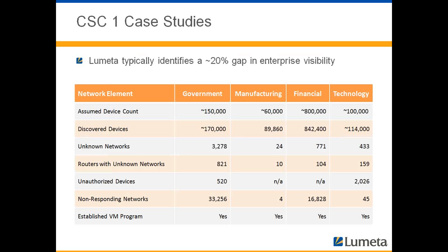Matt, I'd like to ask you, if you would, to go ahead and talk a little bit about some case studies around this control. Sure. Thanks, David. Hi, everyone. So what we really focus on when we talk about control number 1 is kind of the fundamental use case study for the Lumeta product suite. Over the years, and I've been here 10 years, we have continued to study and research how our clients understand and are managing their environments. The numbers have held true throughout the decade that I've been here, that there tends to be approximately a 20% gap in what we'll call enterprise visibility, knowledge about the enterprise.